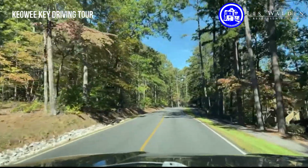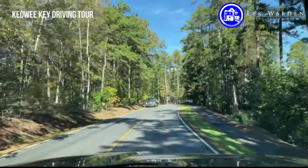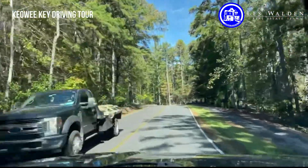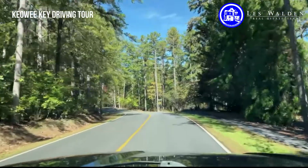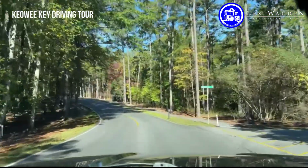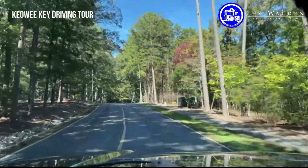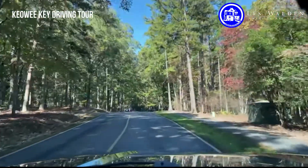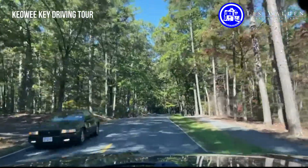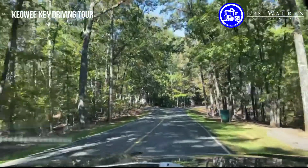We're just passing here some Captain's Walk villas, which are some little condos, townhomes, right on the golf course. We just passed one of the outdoor pools. Of course, I'm doing this in late October, so they've already closed that particular outdoor pool. But again, they have indoor pools for year-round swimming.